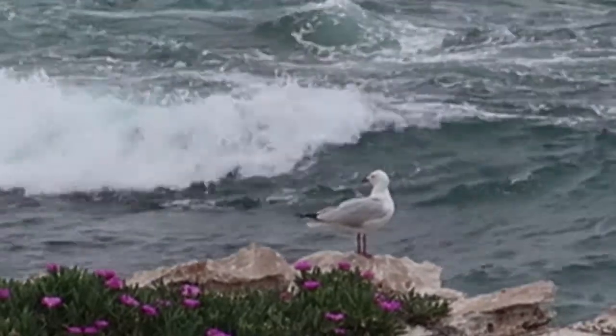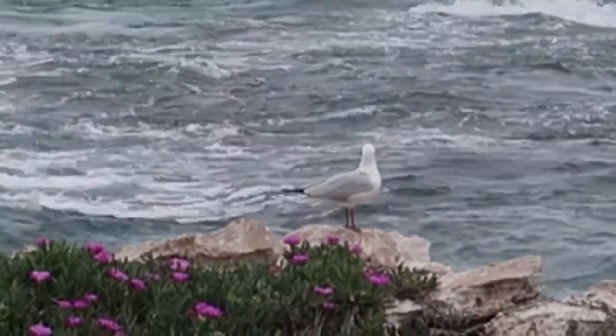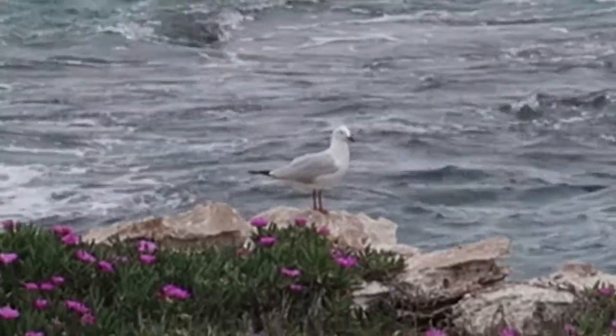Pink clouds are nice. Like, can you see that seagull there? There's two. Well, there's two there, but I don't know what I'm talking about.